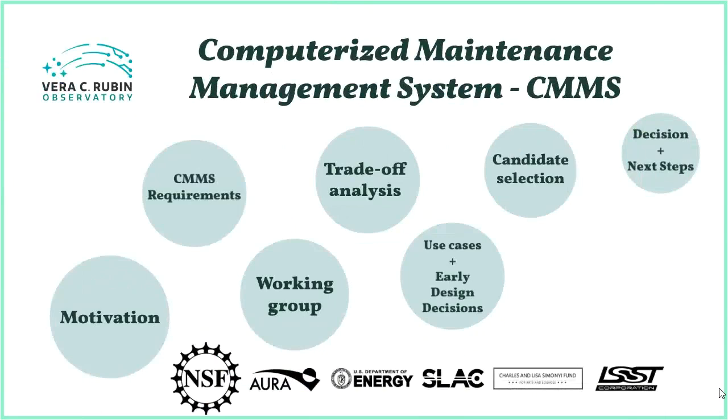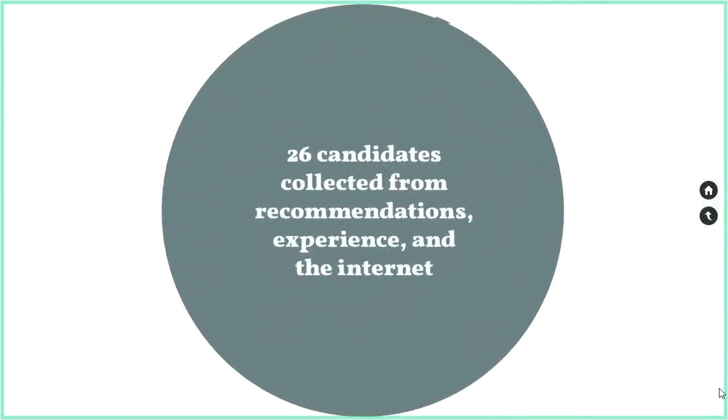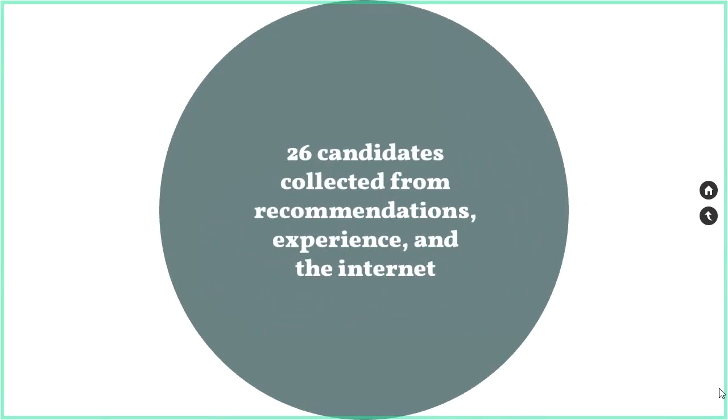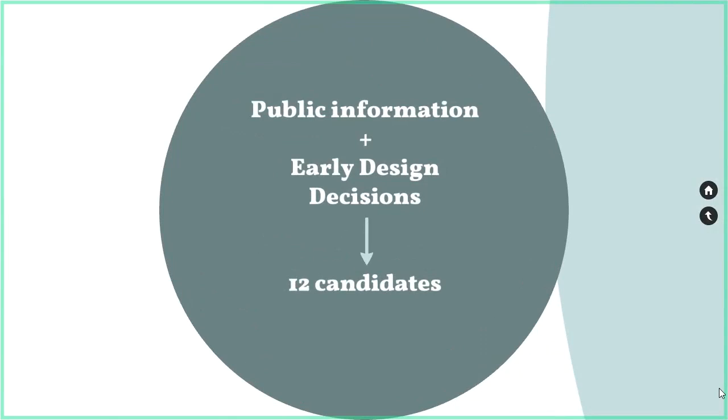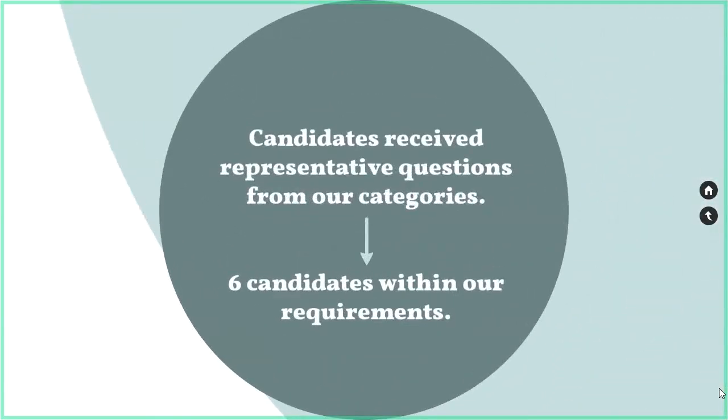And with this, we started a candidate selection. So we went to the internet, we picked up recommendations, we asked ourselves what could be the best one, and we had 26 candidates. We did a first selection with information that is available and our constraints that we already know from the early design decisions, and only 12 were compliant. It goes down pretty quickly, you will see.